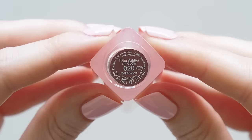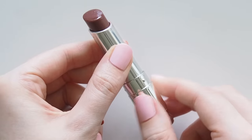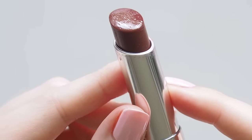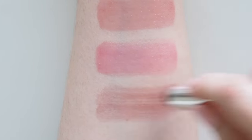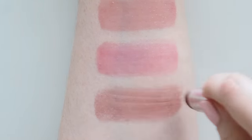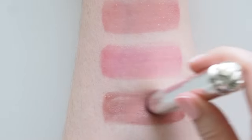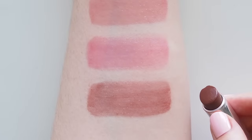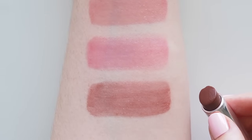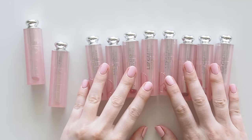020 Mahogany, last but not least, is called a sheer deep nude, and I'm happy to report that this colour is definitely the most distinct, moving into more of a brownie berry colour family. I've seen it called a luscious chocolate as well, that deepens your natural lip colour, but that rosy heart is still there, and it leaves a deeper pink tint as it fades, unlike the usual really bright lip glow pink. I remember the days of just pink and coral, so it's certainly an extended family these days.